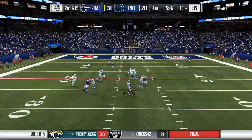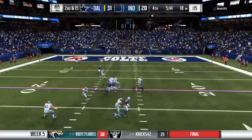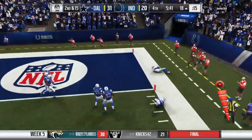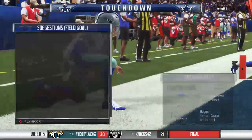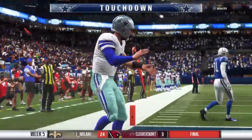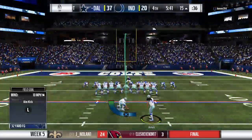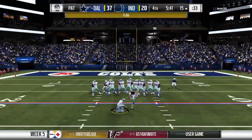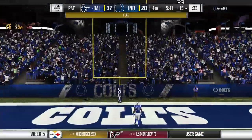Now they'll throw here out of the gun. Flushed out right. And he will score. Touchdown, Cowboys. How about that? Their quarterback. His 3rd touchdown of the game, number 9 on the season. And the Cowboys will add on to their lead.